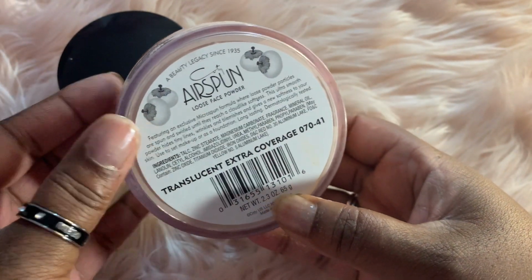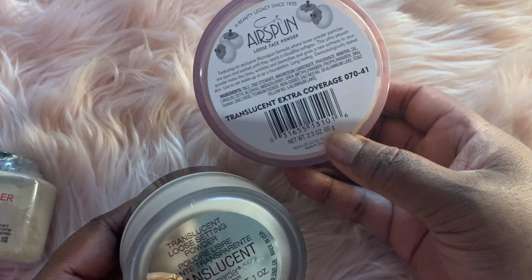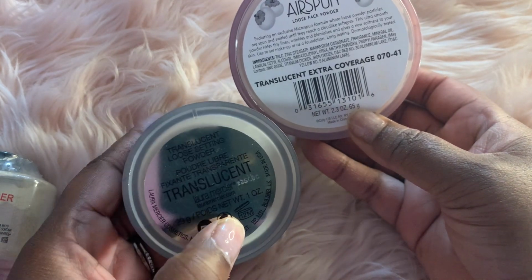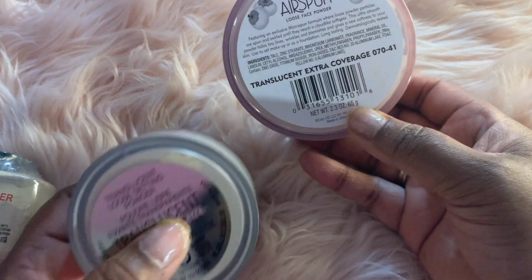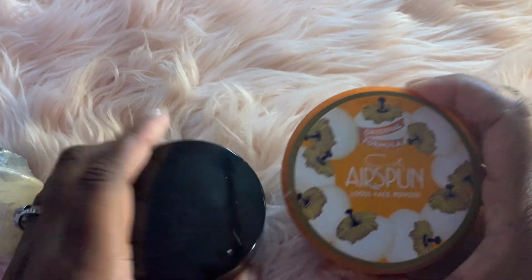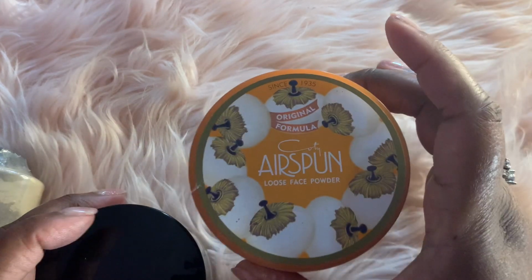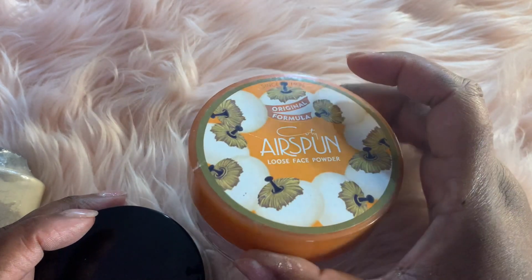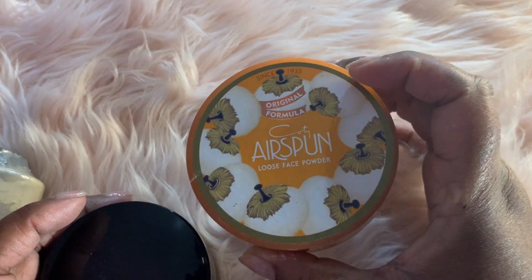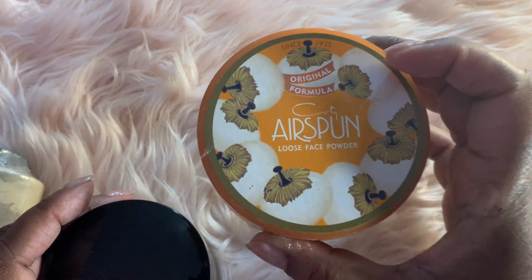You're going to get 2.3 ounces, which is 65 grams, and it runs about $7, whereas the Laura Mercier gives you 29 grams, and this is a net of 1 ounce. So you do get a little bit more in the Coty Airspun, and it's way cheaper. So if you're not into getting Laura Mercier between $35 and $40, then here you are with kind of a, I want to say it's less than $8. You get this at Walmart, you can get it at the Dollar General. I'm not saying that it's a dupe, but it is a good baking powder.